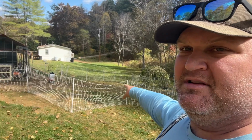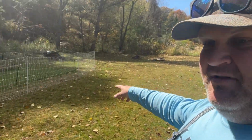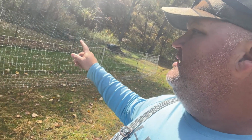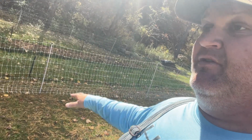So there will be spots, like you can see right here where it's drooping a little bit. A little bit of droop is okay. You usually want to keep those supports to keep the white portion of the fence off the ground, because that's where the electricity will start grounding out if you leave it on the ground too long. I'm going to go around with the support posts and straighten up the fence a little bit, and then I'm going to move the Energizer from where it's at back. I'm going to move it over to this side.